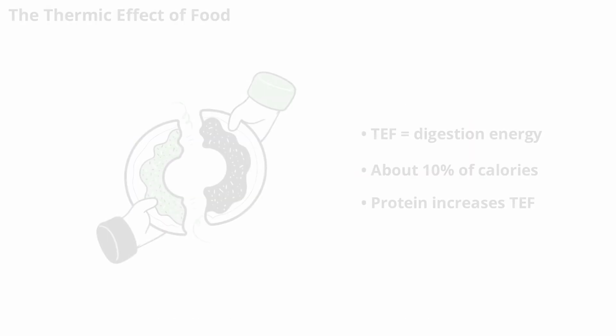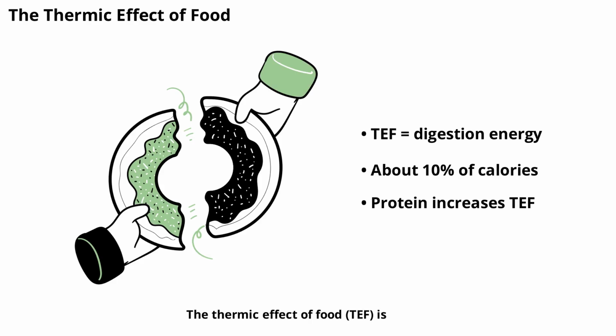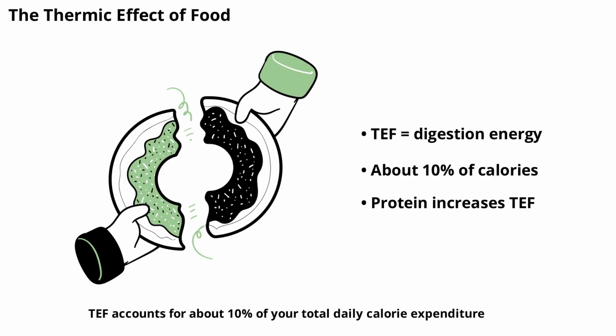The thermic effect of food, TEF, is the energy your body uses to digest, absorb, and process the nutrients in your meals. TEF accounts for about 10% of your total daily calorie expenditure.